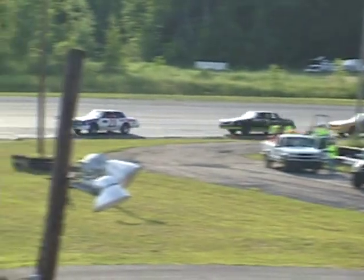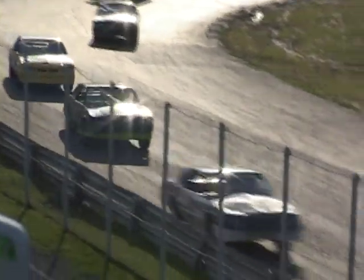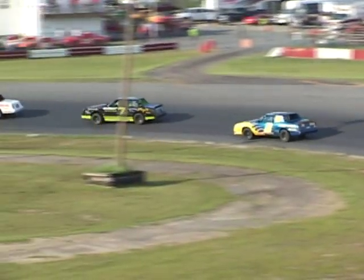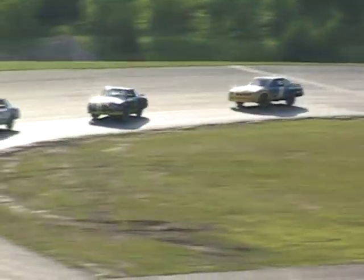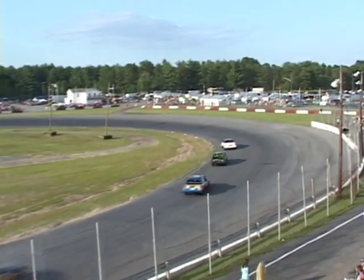Running comfortably with a 3 car length advantage is Dave Rabtoy. Lonnie Rivers sitting in that 2nd spot. 3rd, Rick Hart in the deuce. Of course, next week, the Renegades will be running the Ramirez Cup Special, a 40-lap feature event for the Renegade division on High Peaks Dental Night. 40-lap feature next week for the Renegades.